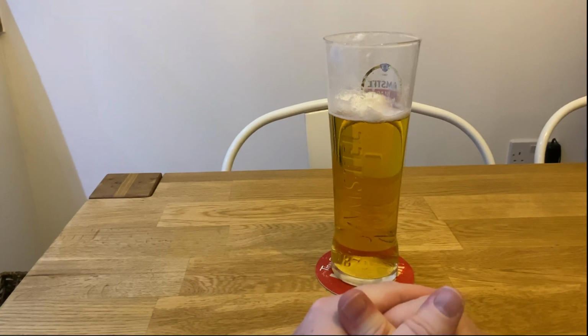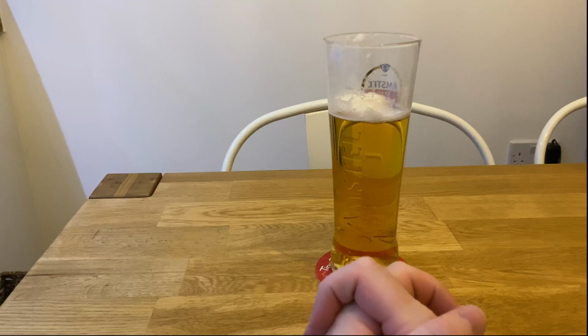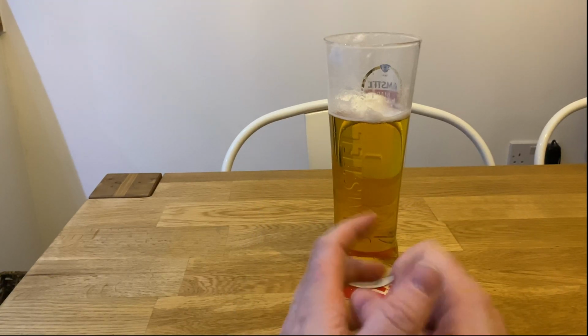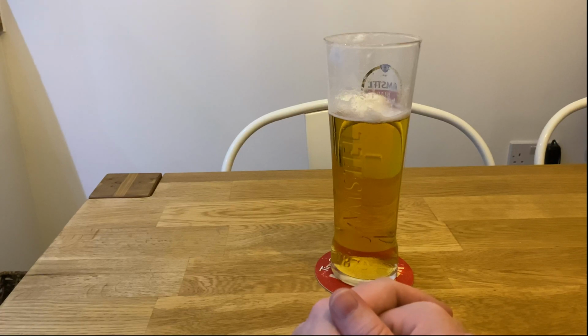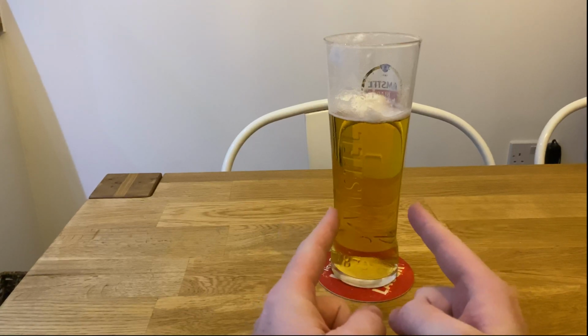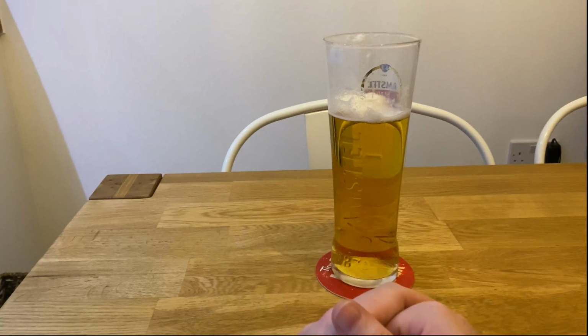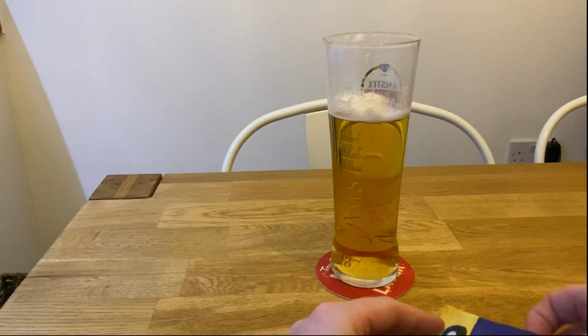So to sum up, I think this is the best beer that I've had, lager-wise, on the Phillips Perfect Draft. If it's a lager that you're after, definitely get this one. And I'm just going to enjoy the rest of the beer. I've got some salted nuts to go with it.